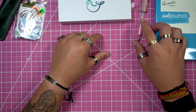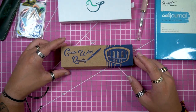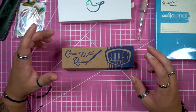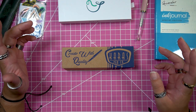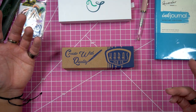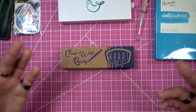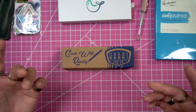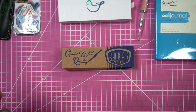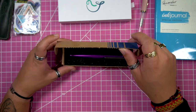The second pen that I got was this, a Karis pen. I don't know if you guys are familiar with Karis. I wasn't before the show. I don't know how popular they are or not, but I really liked the aesthetic and the style, and the people there were so cool. I ended up talking to them about cameras for a good half hour. It was really nice. But I ended up picking up this.